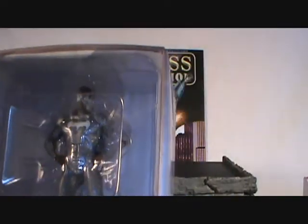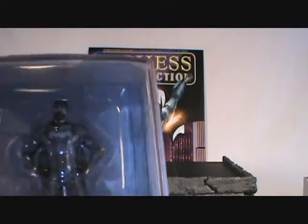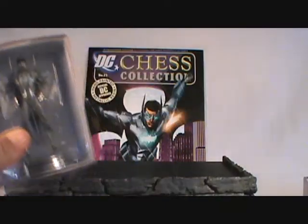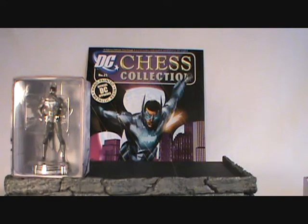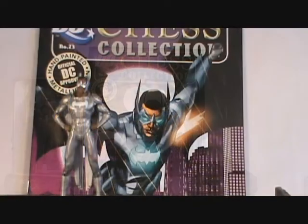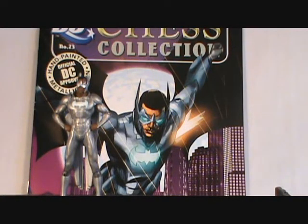He just happened to be on a table, and I was trying to get as many of the chess pieces as I possibly could. So it is what it is, and it's a gray box or a silver box to denote the hero portion, or the white side of the board. So without too much further delay, we will pause the camera real quick, and we'll get Batwing out of his packaging. One moment. And here is Batwing out of his packaging.